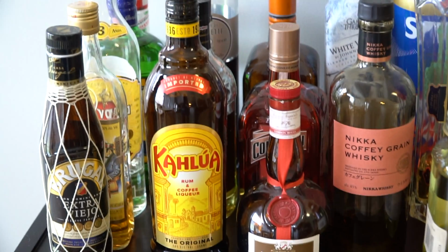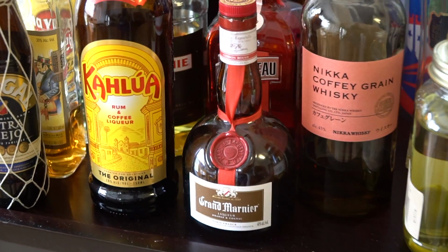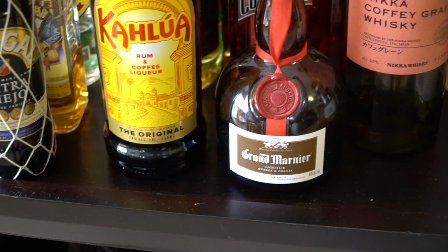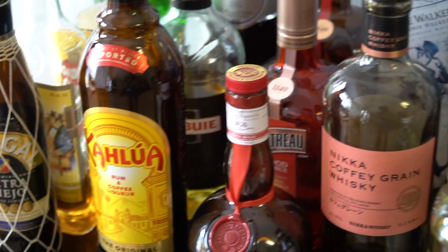So next, we go to my liqueur section. I am a big cocktail drinker, so I tend to have lots of liqueurs and whatnot on my bar, depending upon what I'm making, what I'm feeling like. So I got some Kahlua. That's mostly here for my friends who come over on Sundays when they want a little something extra in their coffee. They can have some Kahlua.